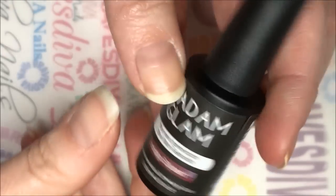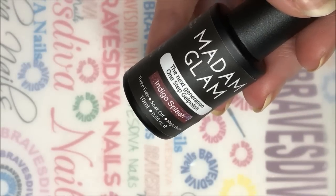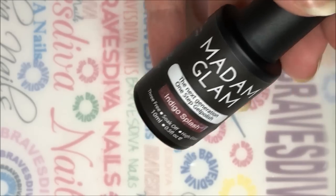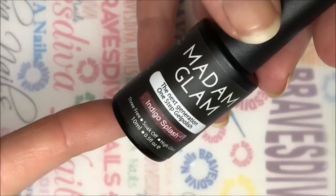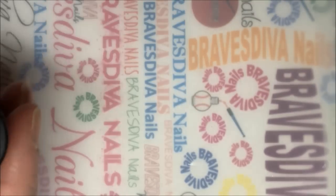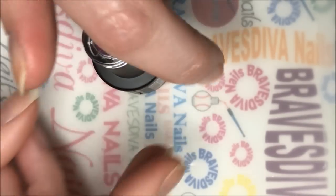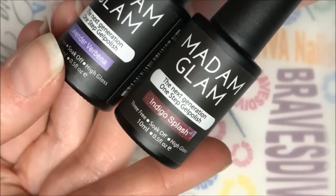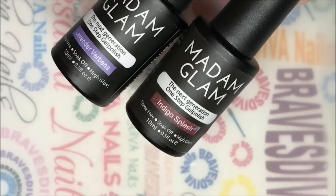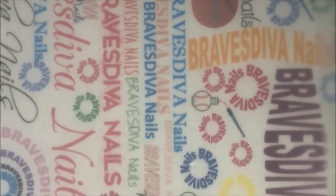Again, 2 to 3 coats to bring it fully opaque, and you guys will see me swatch these, and I'll put on the screen, hey, this is coat one, hey, this is coat two. And if I need a third coat, of course, I would definitely do that. So this is Indigo Splash. Beautiful. I love that they have the little colors up here in the caps. If I forgot to mention, these are one step gels. No base, no top needed, nothing. It's all encased in here, okay?